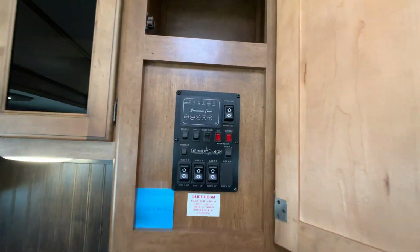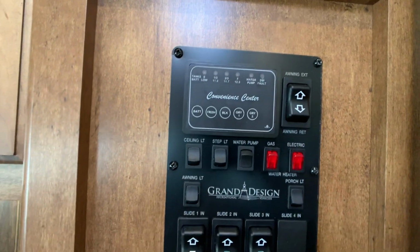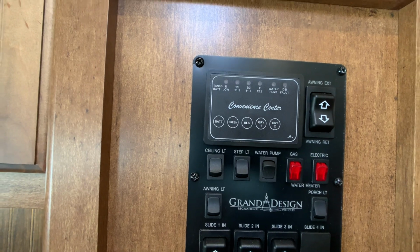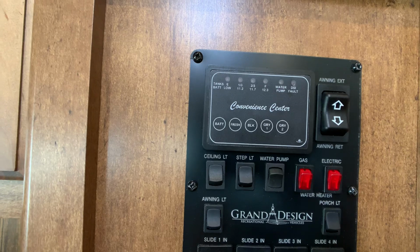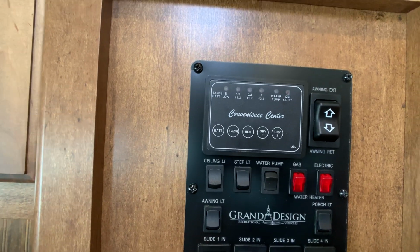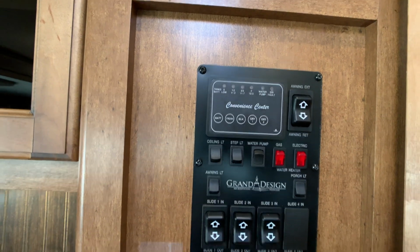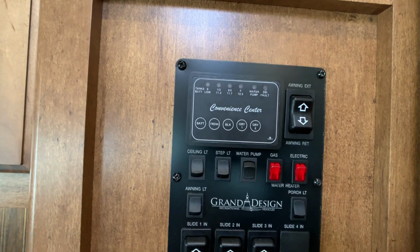This is going to be your command center here. Up top left corner of the command center, it's going to be your monitor panel for your battery, for your freshwater tank, which I believe is a 60-gallon freshwater tank. Your black tank is, I believe, a 43-gallon black tank, which is your toilet, and your gray tank is going to be right at 75 gallons, I believe. And that's your gray tank for your sink and your shower.